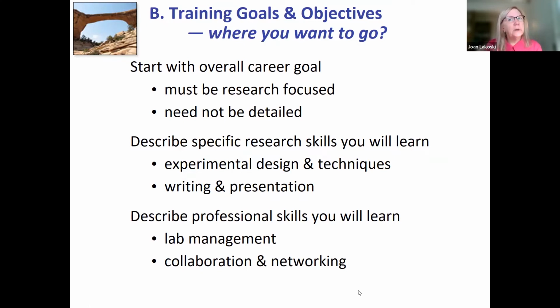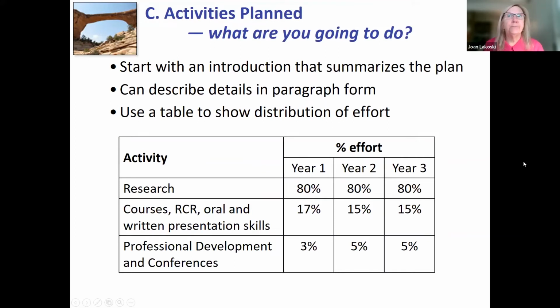They're kind of going to be 2 parts. There's going to be sort of the didactic, experimental design and techniques, but there's also going to be professional skills, lab management, how to collaborate, how to network. So you're going to need to look for examples of some training you can receive through your institution. And here at WVU in the Health Sciences, the Office of Research and Graduate Education has extensive resources for you and assistance on that. We'll speak about that later.